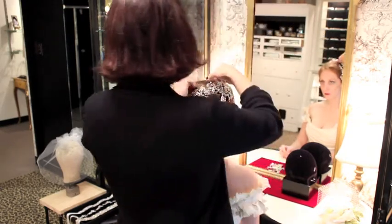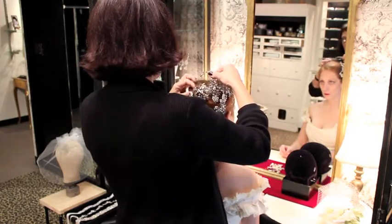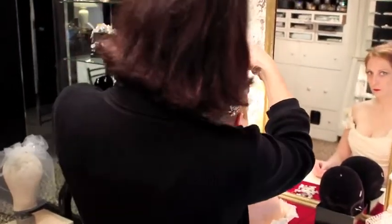Getting it out, though, that's really the trick. This little thing, it likes to nestle in the hair.